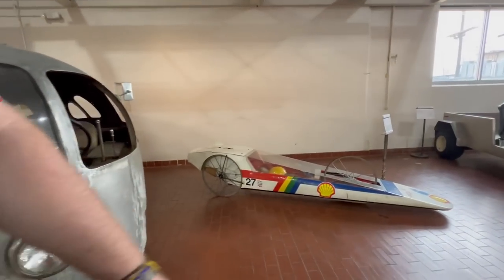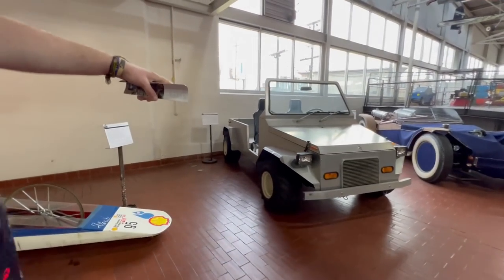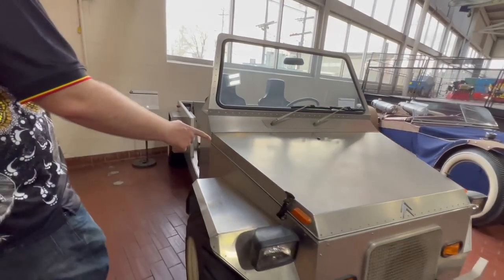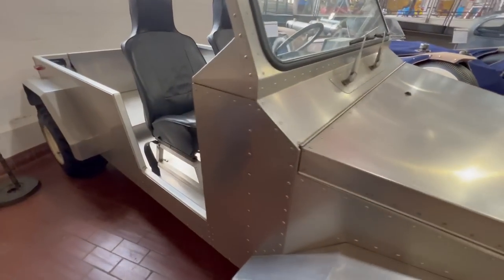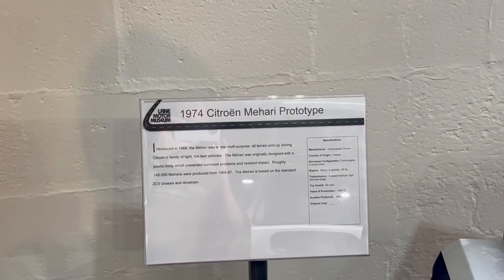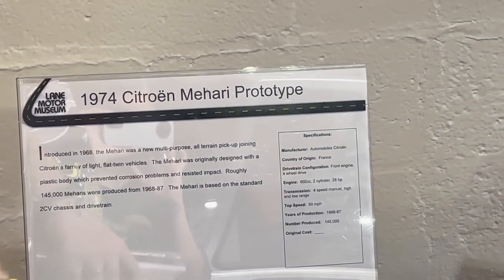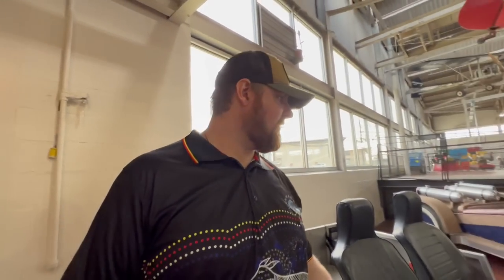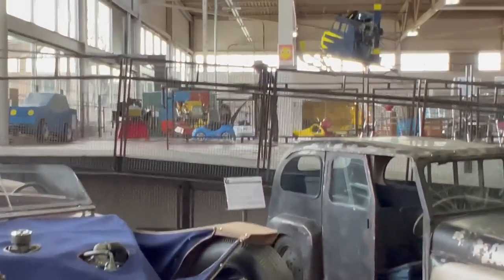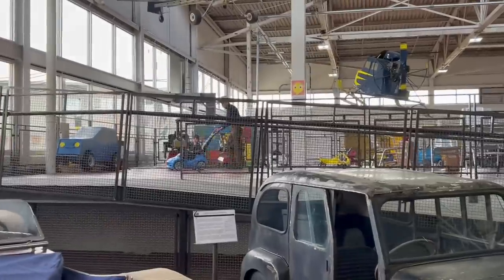Not gonna lie, I kind of like this Citroen right here. What is this? This is Citroen? A Citroen Mehari prototype. Anyone know about this? Look at this raw steel. Wow. Wow, this is based on the 2CV platform, basically. Wow. That's crazy. It's way different looking. Look, like Grandpa's pushing Emma over there. Aww. Having fun, Emma?